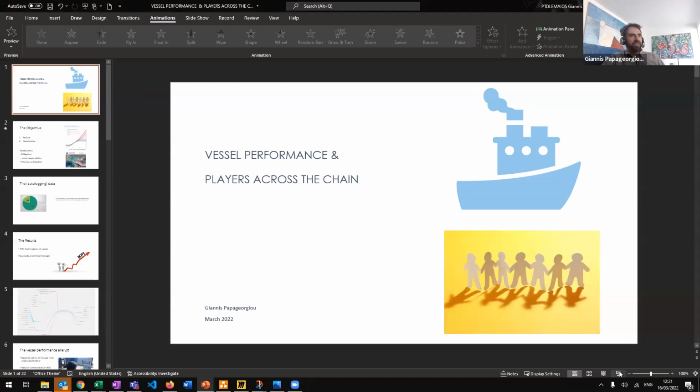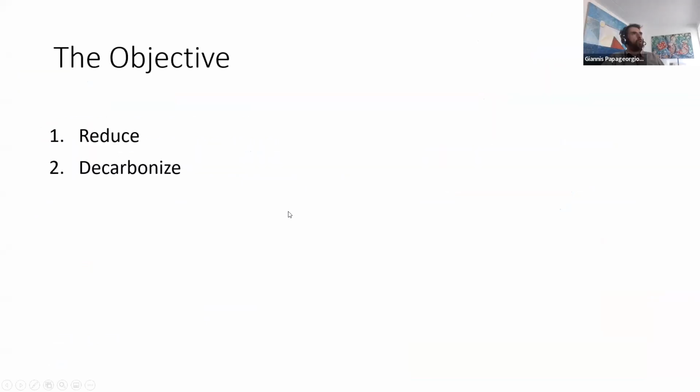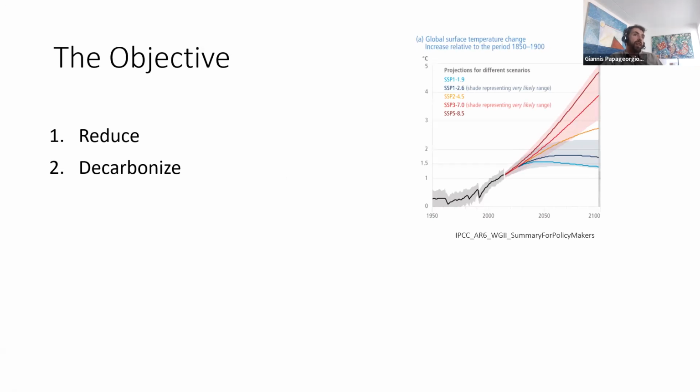So, vessel performance and players across the chain. Along the operation of the shipping and all the supply chain, if you see it more broadly, that is the vision of why we are here. In recent years I've mostly worked with containers, but this applies across the shipping industry. We are supplying the goods for the world, what is needed, and the objective is to reduce emissions and decarbonize in the end with the regulations that they set, as you saw, because we get all the warnings from the science, for maybe a century now or centuries now, that the global increase in temperature is going very high, and we don't know where it's going to end, where the tipping point is, and what we can do to reduce at least the rate of increase.